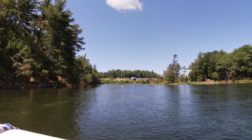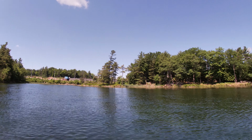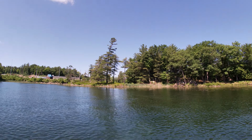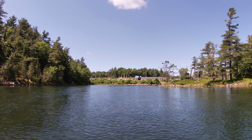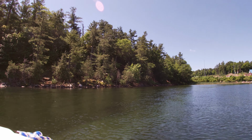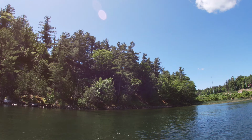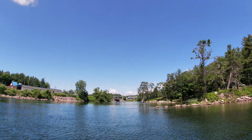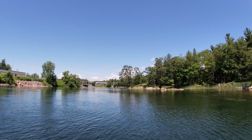You can see a structure in the distance with that sort of blue roof. That is the duty free shop at the border between Canada and US. Again, yet another structure at the border between Canada and US.